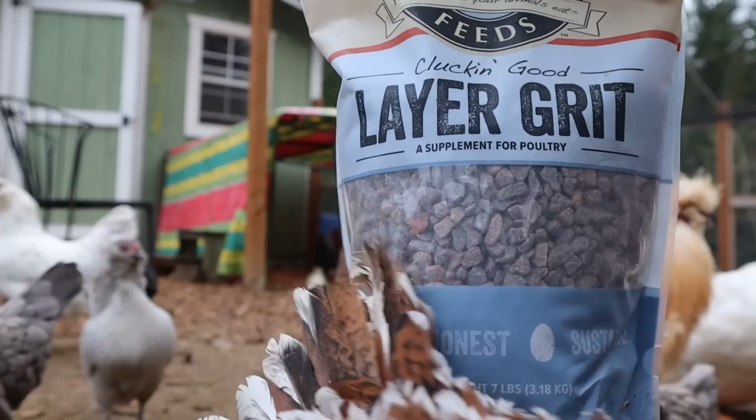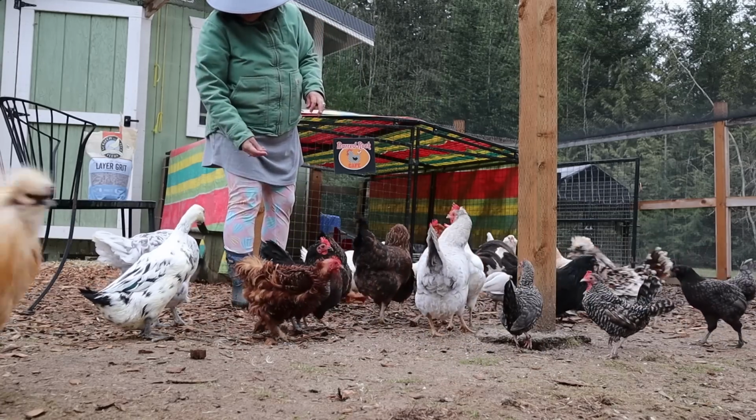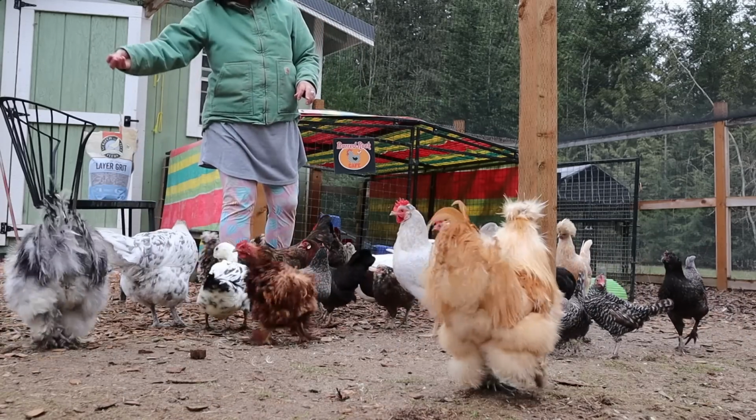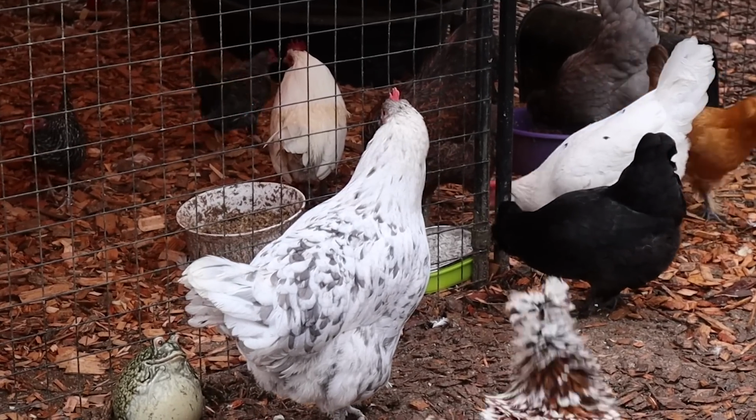And also if you need to give them some grit, if your chickens are in an enclosed run, they may need to have some grit. They might not have it. So give them a little sprinkling of grit too. It can go into their gizzard and help them to digest their feed. For their calcium supplement, I like to make sure that they have it available. It's in a bowl. They can have it whenever they want.